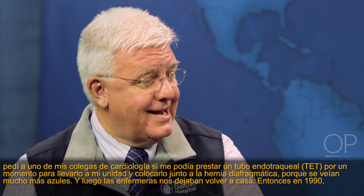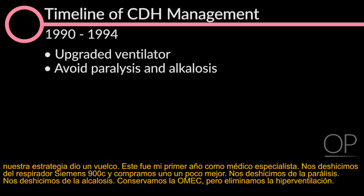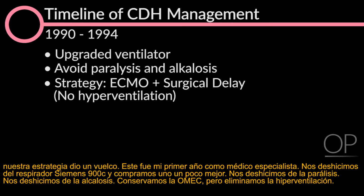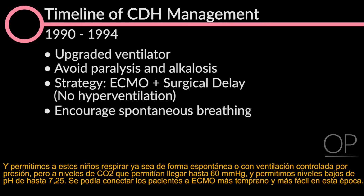So in 1990, we flipped. This was my first year as an attending. We got rid of the Siemens 900C ventilator and got something a little nicer. We got rid of paralysis. We got rid of alkalosis. We kept ECMO, but we eliminated hyperventilation. And we allowed these kids to breathe either spontaneously or with pressure-controlled ventilation, but at CO2s that we would allow to go as high as 60, pHs we'd allow as low as 7.25.